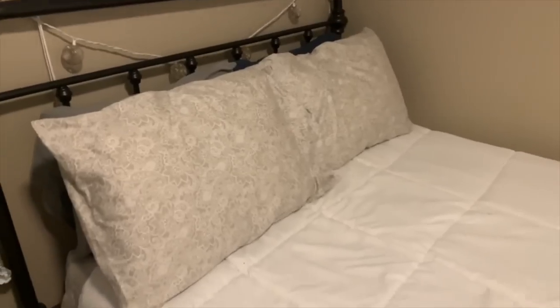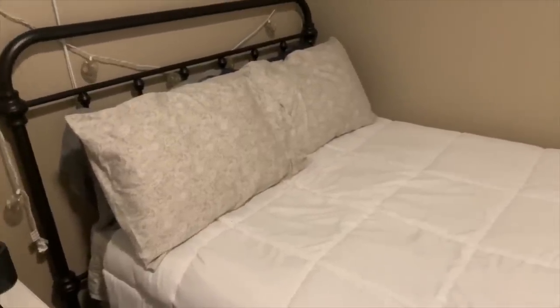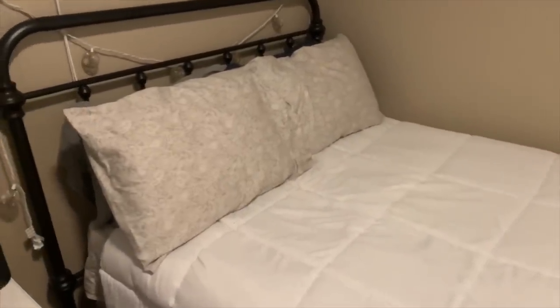As you just saw, I just made my bed. Indy had tried to make my bed every morning. It just kind of makes me feel better about my day. So I just made my bed, and now I think I'm going to go make some breakfast.